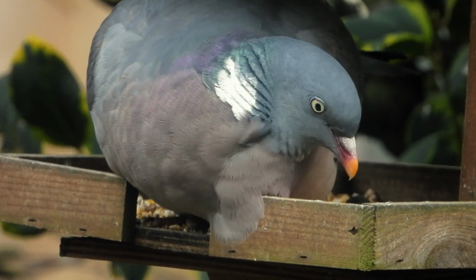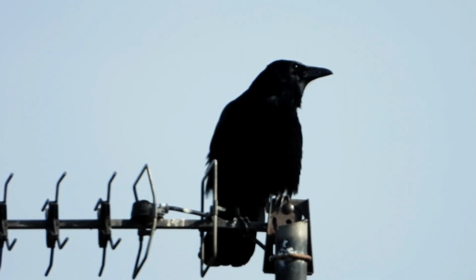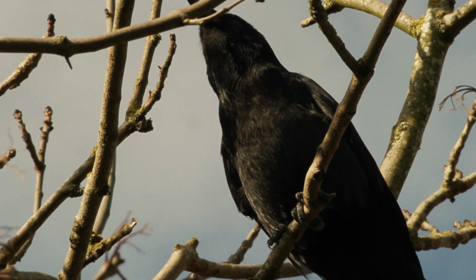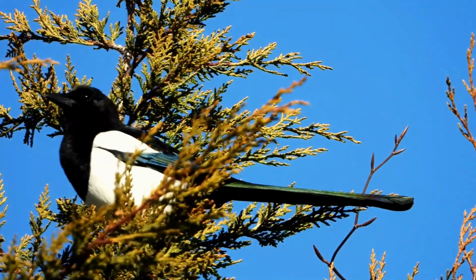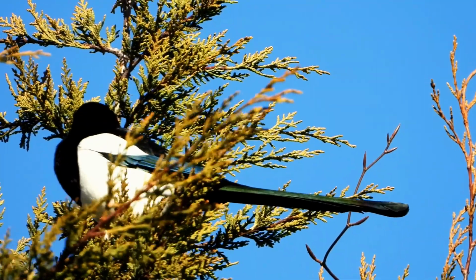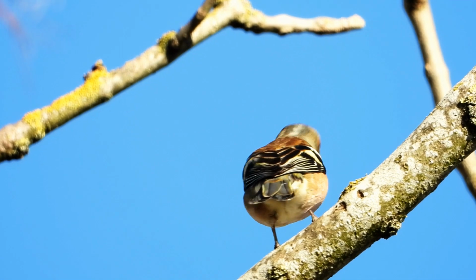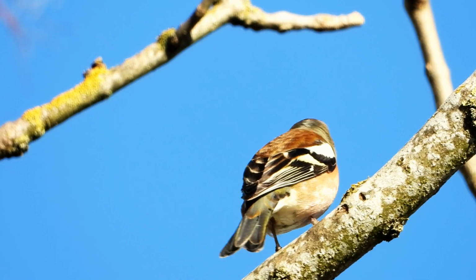After a short break for lunch, I returned to my vantage point to see 2 carrion crow, one on the aerial and one in the ash tree, and not too far away another corvid, a magpie with its striking pied plumage and blue wing flash. And then I noticed a small finch come into the ash tree. It's a male chaffinch.